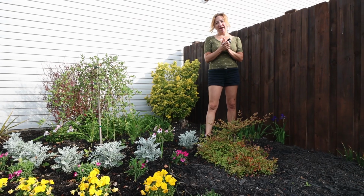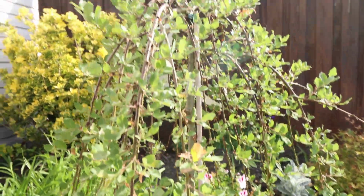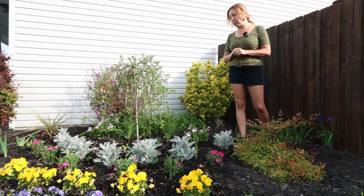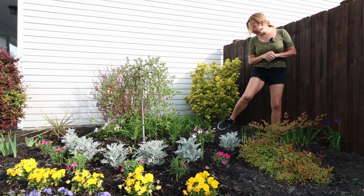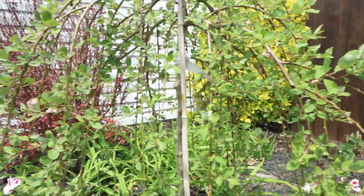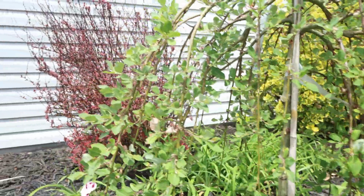We're now in the flower bed with my Kilmarnock willow. This was a willow I planted back in March because my parents gifted me this tree for an awesome birthday that I will have coming up this summer, and we wanted some kind of beautiful statement plant.